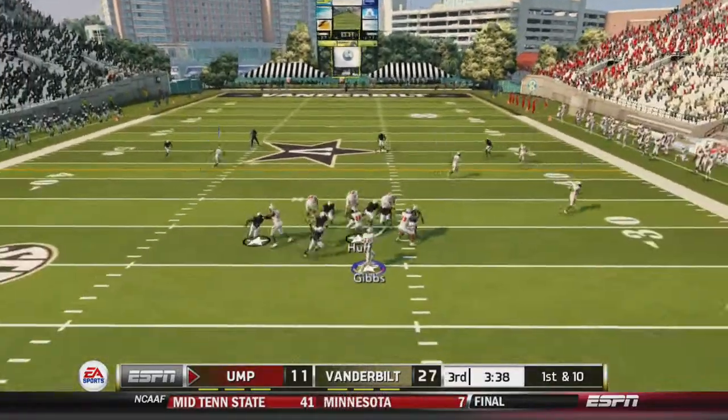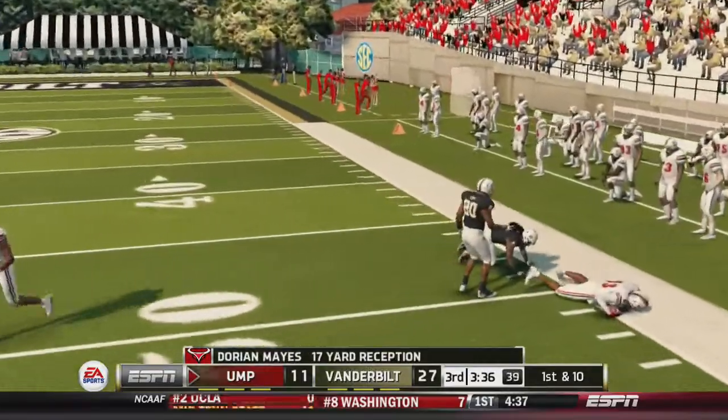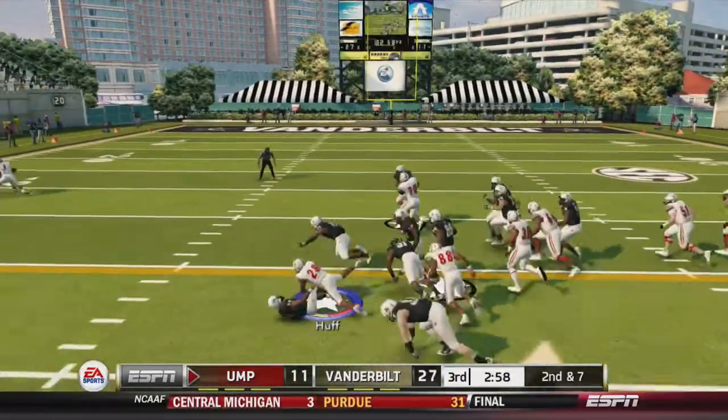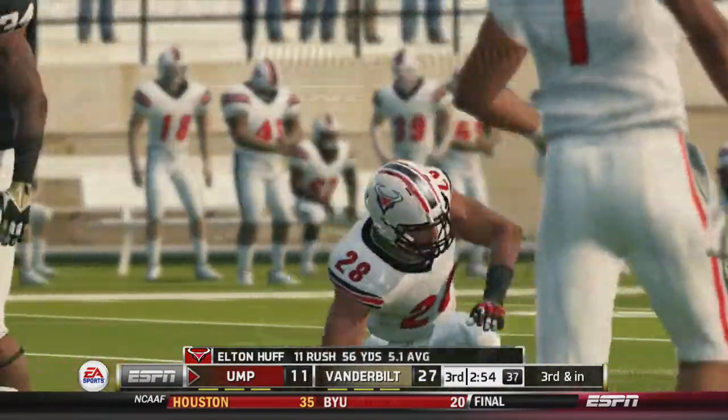Gerard Buchanan comes in motion. We go play action, firing it outside to Dorian Mays. He has this one for 17 yards. Elton Huff is in the backfield. He'll get the carry. He goes and is brought down after a 7-yard pickup.